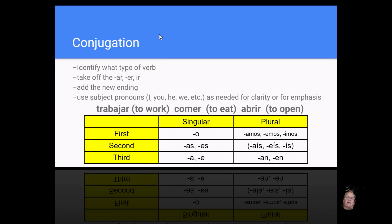Whenever I want to conjugate a verb, I'm giving you 3 examples here. Let's take the verb trabajar, to work, or the verb comer, to eat, or the verb abrir, to open. Well, the first thing I have to do is decide what kind of a verb am I talking about here. To work, trabajar, that's an AR verb. Comer, to eat, that's an ER verb. Abrir, to open, that's an IR verb. Then I can look back at my chart here and see exactly what ending do I need for whatever it is that I want to say.